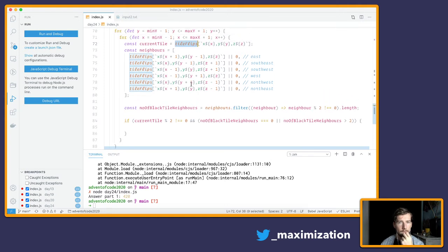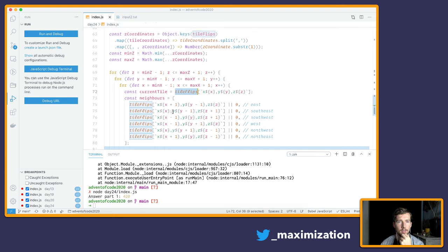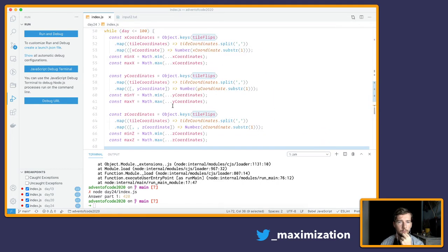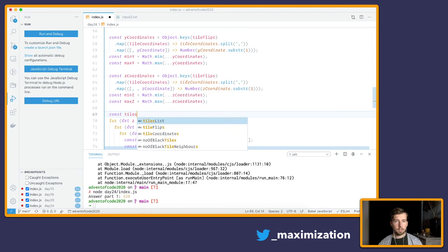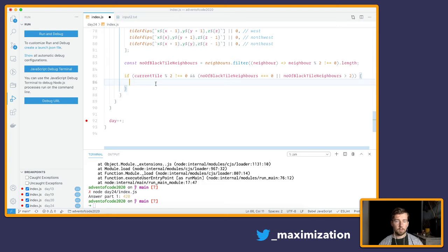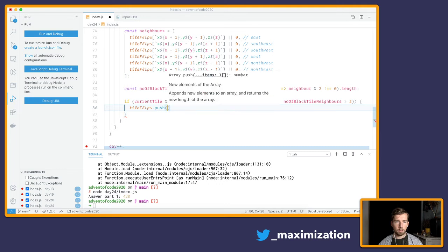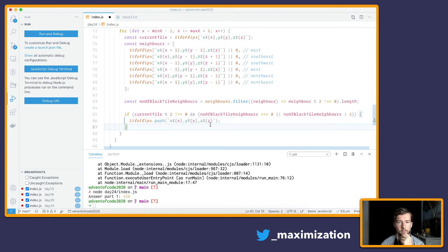So what's best here? I'm going to try and flip them all at the end. So I'm going to keep an array here of tiles to flip. And I'm going to push coordinates of those tiles to that array. So I'm going to push on, I guess, this. Yep.